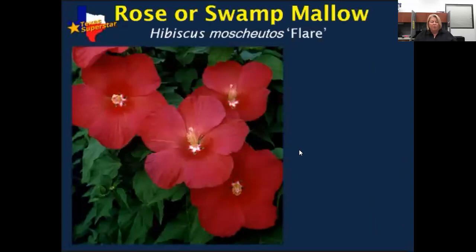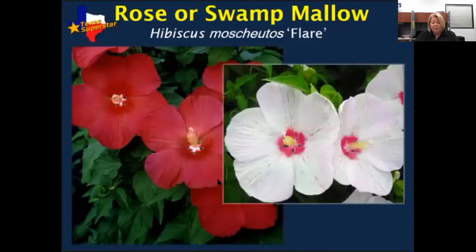Rose mallow or swamp mallow. Low maintenance perennial with large fuchsia red, rose pink, white swirled, and a creamy white flowered one too. It's an improved sterile hybrid, a consistent bloomer in the summer till frost. A very refined Hibiscus moscheutos, tolerates alkaline soils. A sport, this is a Flare, Peppermint Flare. It's a sport of the Flare. Has the same superior traits as the original, but the flowers are white and pink with small pink veins.